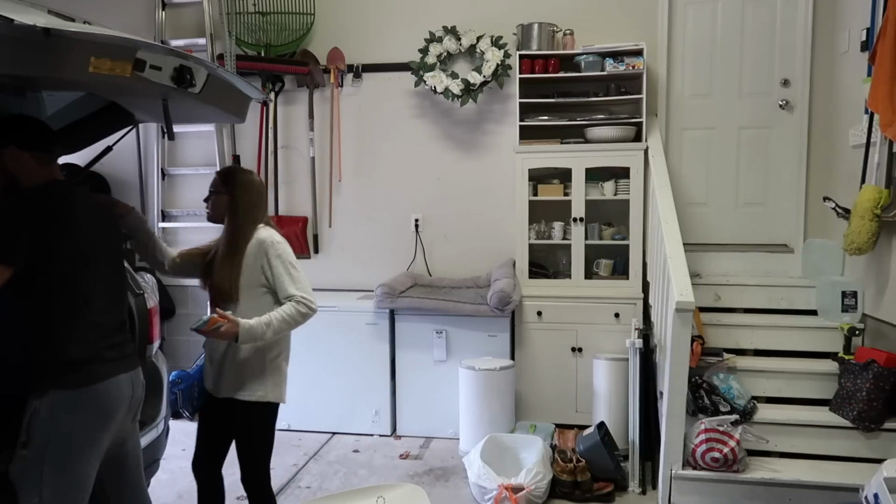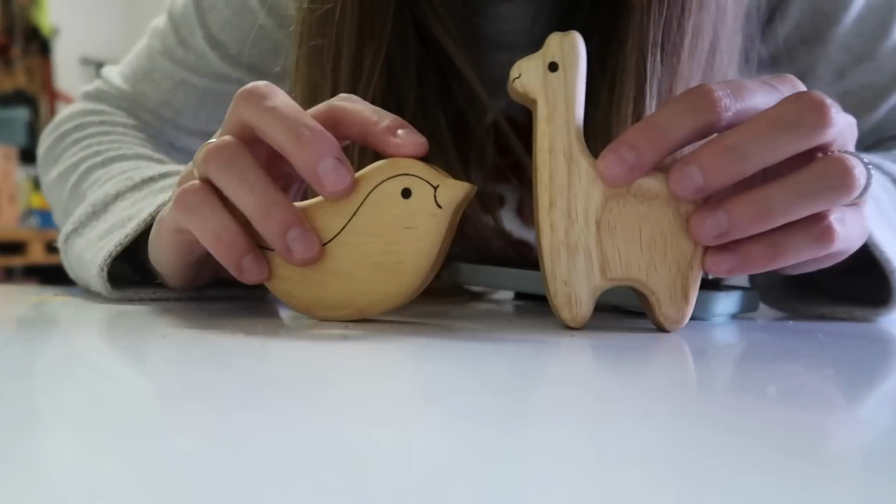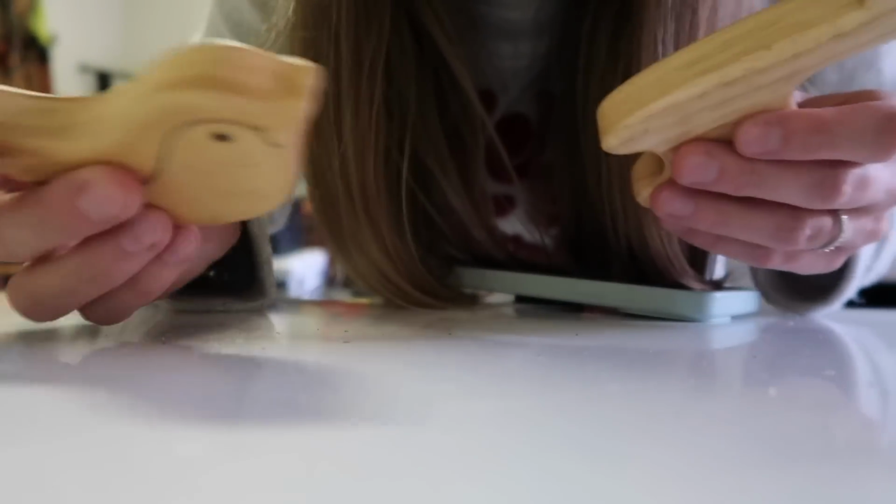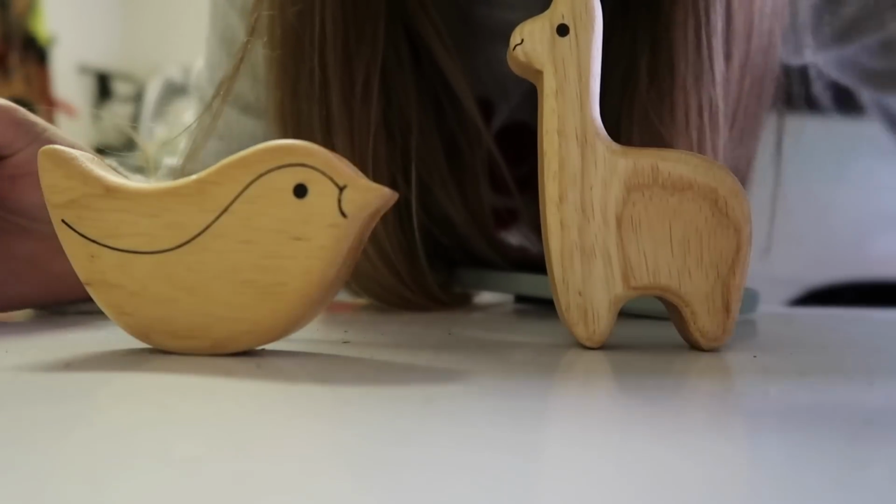Because we've got this stuff. I was at the consignment sale the other day, and look at these little wooden rattles we bought. There's also an elephant. I just love them. They're so great.